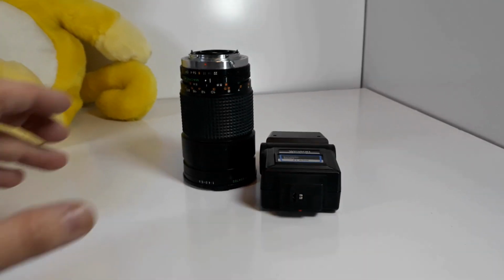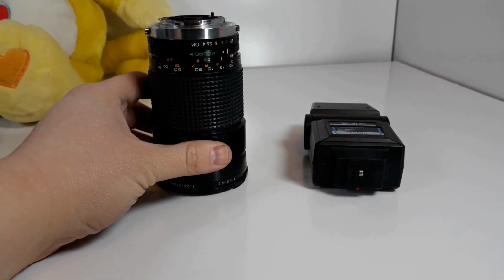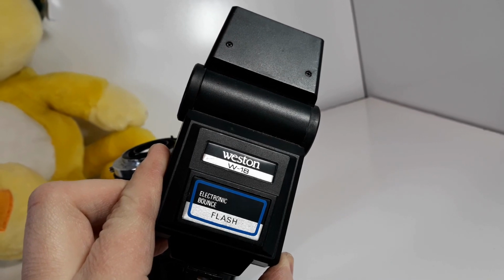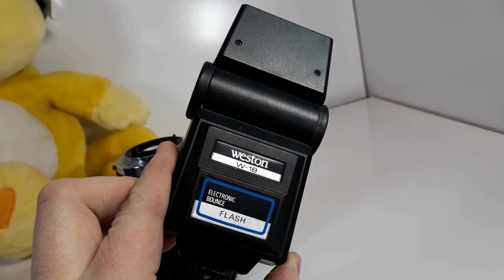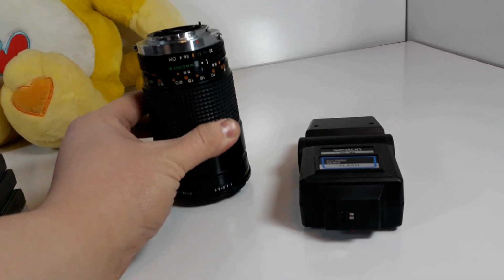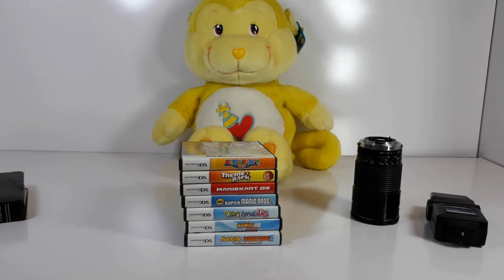We found these. That's a camera lens for Canon. I think it's Sears brand. And then we got a flash, a Weston W-18 flash. And it actually works. We tested that. Lens is just fine. That was $5 for that. So anyway, that was the first garage sale of the day.